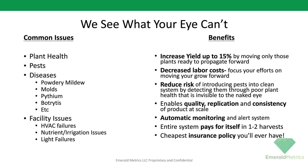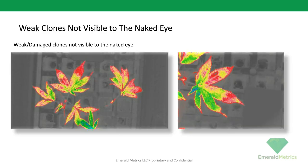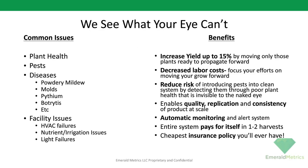Because now we can send them exactly where they need to go to look at the areas they need to look at, so that they can target their labor in a way that makes it more palatable and cost effective. We reduce your labor costs, we reduce your risk. We want you to look at those areas of your grow that are having issues.